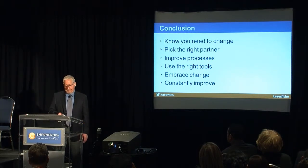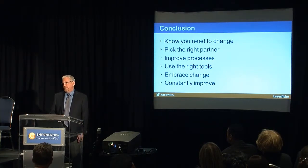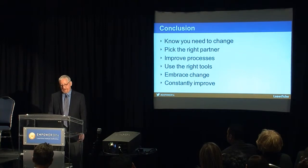Embrace that change. The other thing probably with that is also, get excited about the change. It's looking for that opportunity to constantly improve, I think, is going to be an advantage to everyone.